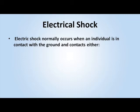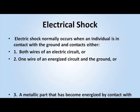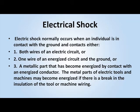Electric shock normally occurs when an individual is in contact with the ground and is also in contact with either both wires of an electric circuit, one wire of an energized circuit and the ground, or a metallic part that has become energized by contact with an energized conductor. The metal parts of electric tools and machines may become energized if there is a break in the insulation of the tool or machine wiring.